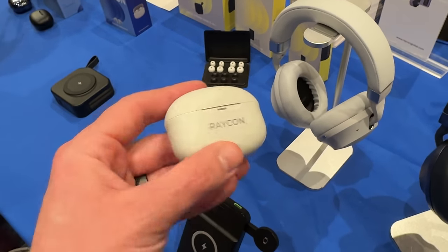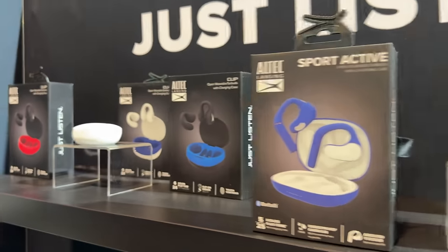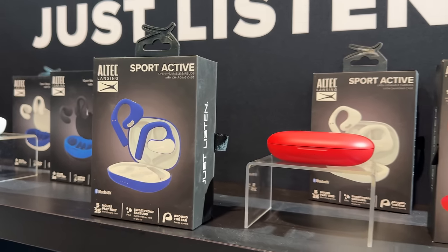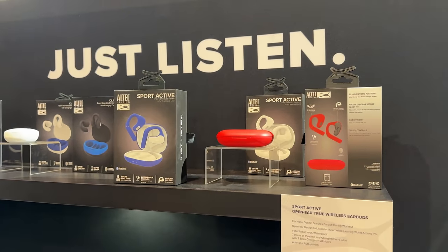And when it comes to earbuds, there were more brands there. I did go by the Raycon booth, who had some new, really affordable options. And more importantly, I stopped at the Altec Lansing booth, which is a brand name I haven't heard in a long time. I feel like I had old computer speakers in high school from Altec Lansing, but they had some really interesting sport earbuds that are coming out in 2024.